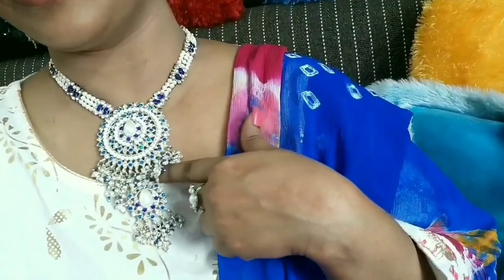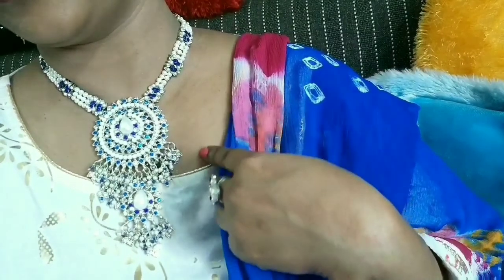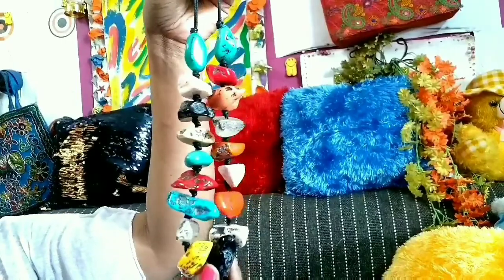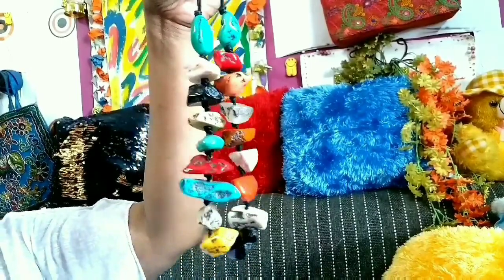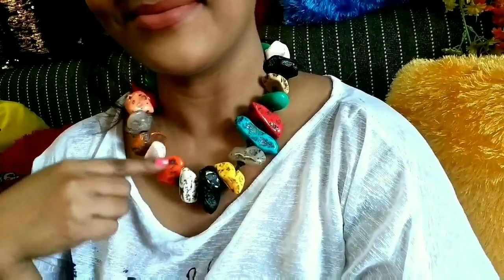Now this set is so beautiful, guys. Such a lot of work is done over here. The whole set is cost at only ₹450. I got it from New Market again. This is a very gorgeous set, I can tell you that. And this is a necklace made up of stones, multicolored stones, but it is not heavy. Priced at only ₹200. It gives you a very different kind of look, and it is really beautiful.